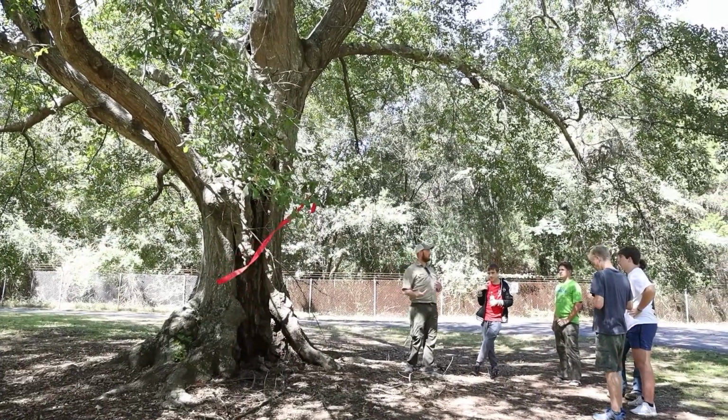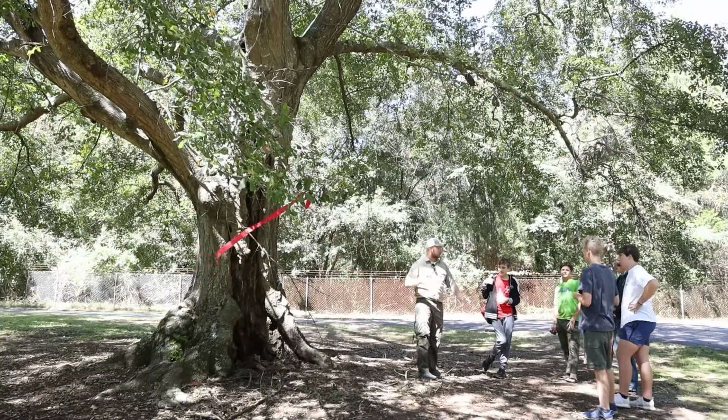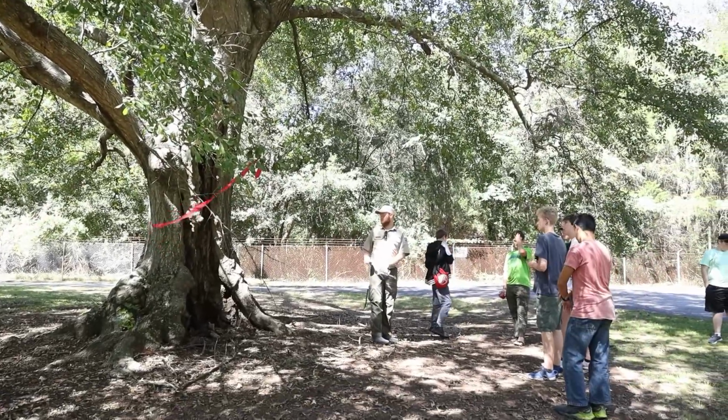So some trees can have decay, and how much risk are you willing to take as a homeowner with a tree like this in your yard? If you love the tree, you love the shade, you want to keep it. You just have to understand what the liability is with it.